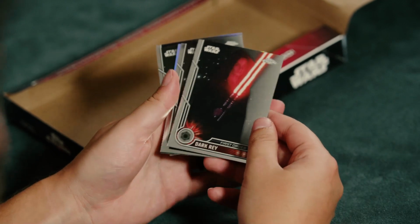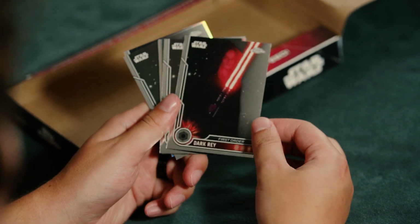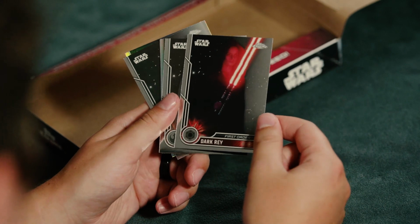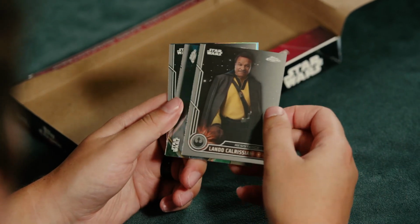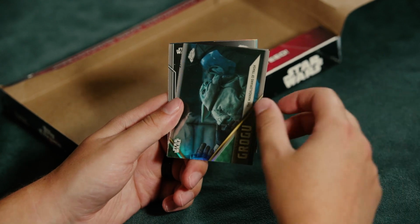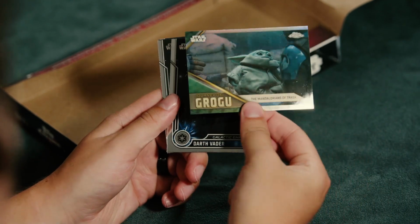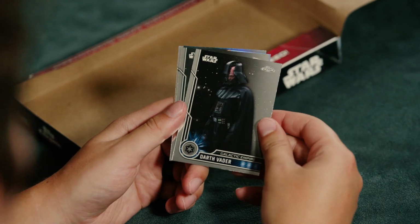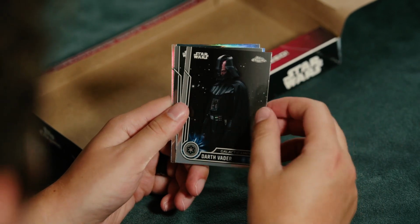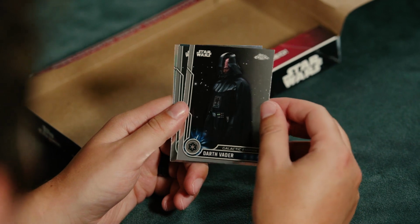Dark Side Rey. Wow. That's sweet. I didn't know that was going to be in this. That's cool. Lando. Grogu. Journey of Grogu. Darth Vader. Oh, with his mask cut open just like the Obi-Wan. That's awesome.